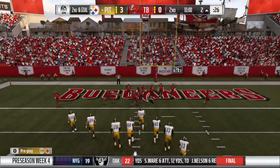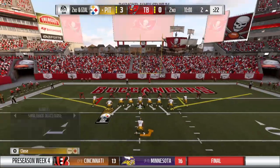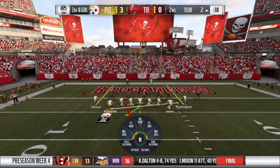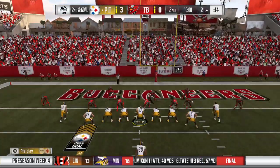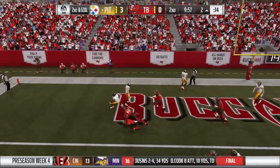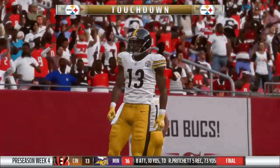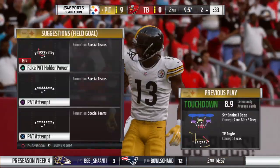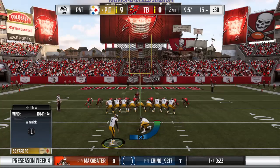From the 2 now, second and goal. And now the first throw for the backup quarterback. Got his man. It's caught for a Steelers touchdown. James Washington, a 2-yard touchdown grab. And the Steelers are going to add on to their lead.